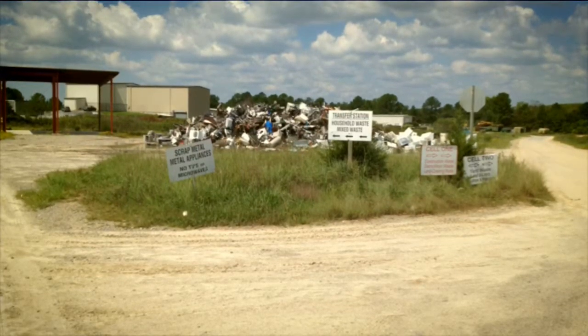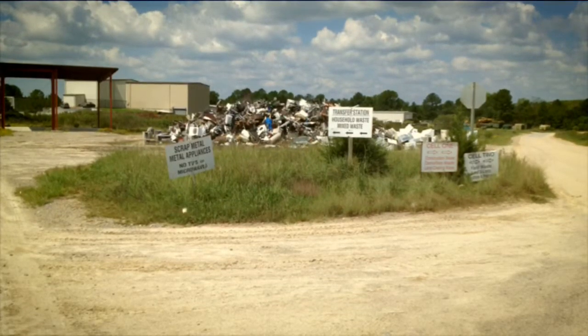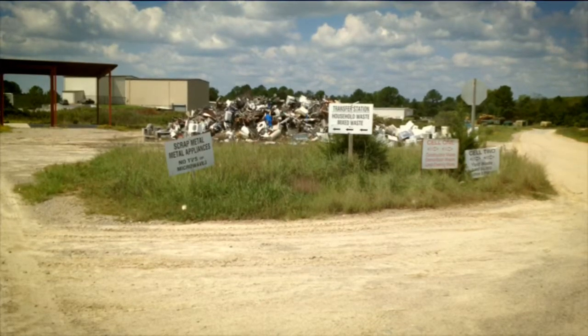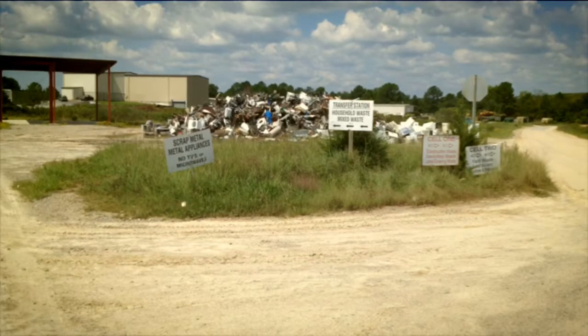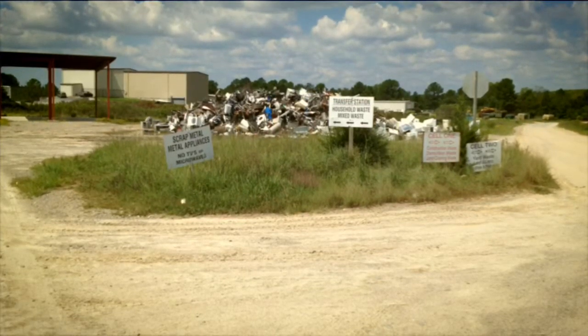It's because the traditional household waste comes right from your driveway onto the garbage truck into this metal building where it is transshipped onto a much larger, totally secure truck for the trip to Montgomery County.